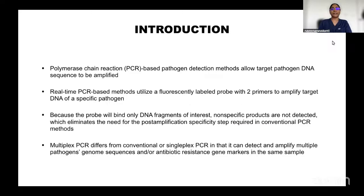Polymerase chain reaction-based pathogen detection methods allow a target pathogen DNA sequence to be amplified. These methods are based on a fluorescently labeled probe with two primers, which amplifies the target DNA of a specific pathogen. Because the probe will bind only the DNA fragments of interest, non-specific products are not detected. This eliminates the need for post-amplification specificity, which is a step required in the conventional PCR methods.